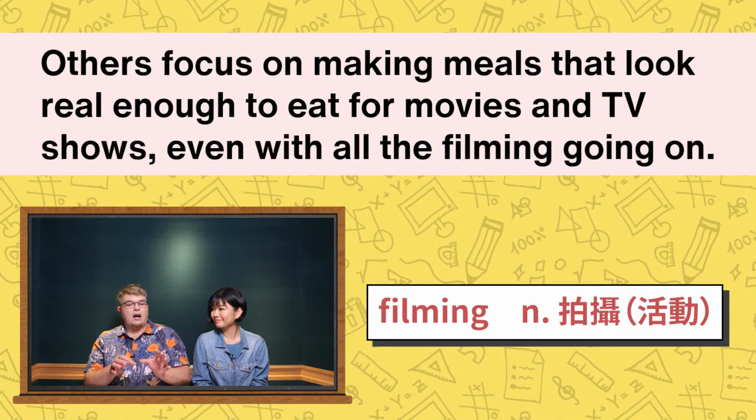Others focus on making meals that look real enough to eat for movies and TV shows, even with all the filming going on. Did they say they're real? So it's not real, right? It's not real, but it looks real enough to eat. Even with all the filming going on, this means it looks real even while they're filming it. Because sometimes you probably have a close-up shot, and it has to look real still.